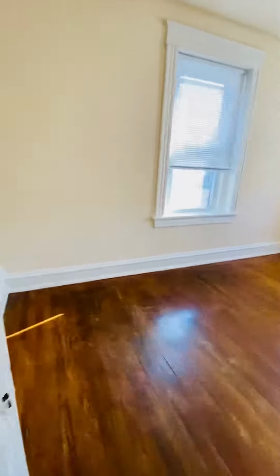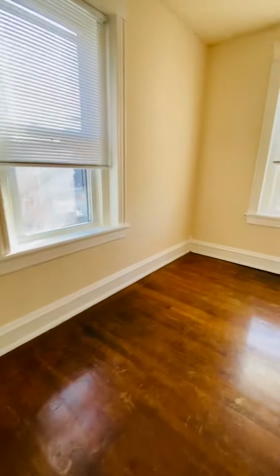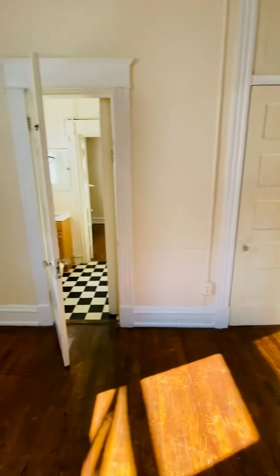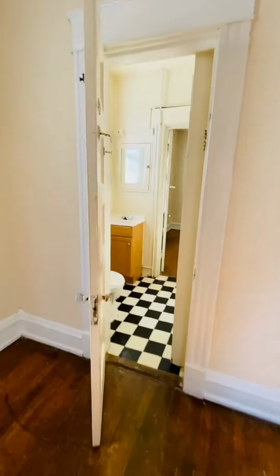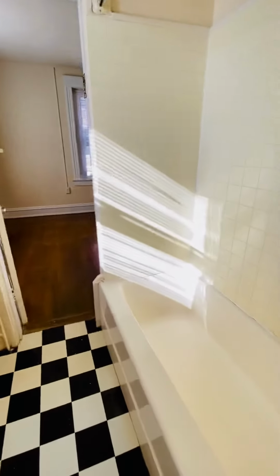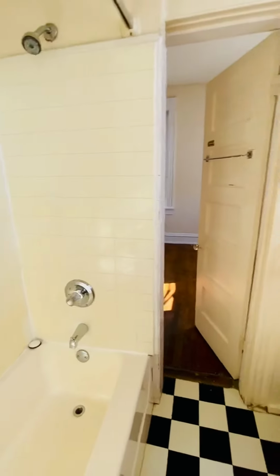One bedroom. Closet is there. Has overhead storage. It's a Jack and Jill bathroom between the two bedrooms. This unit gets a lot of natural light.